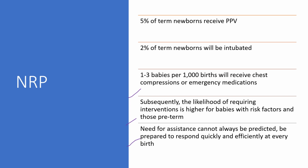Every time you go, prepare for the worst, expect the best, okay? That's one of the things that I always put in my brain. Prepare for the worst. If I have to resuscitate, I have everything prepared. But I expect the best. And so the best scenario, the baby doesn't even come over to me. No one knows that I was in the room. That's the best scenario, right? But if I'm prepared for the worst, and that kid comes over, I don't want to be caught unprepared.